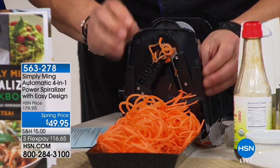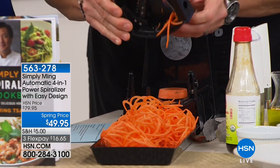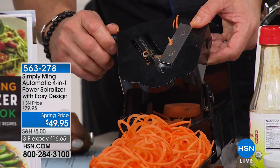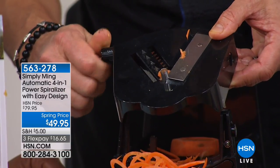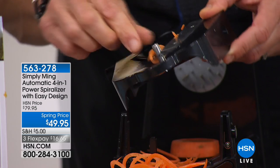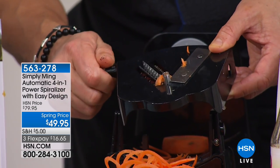So this completely comes out, and the trick with these, but these are razor sharp, never touch them. And it's so easy to change your blades by just twisting. So you get four different designs. Right? So this is the thinnest little spaghetti. Just to show you, this is medium, right?